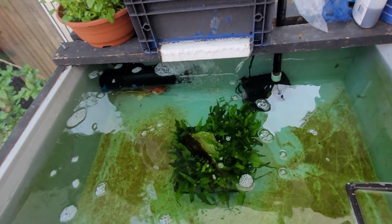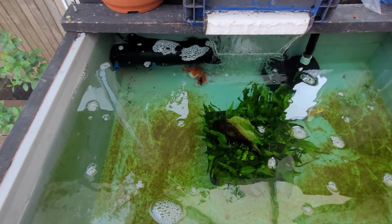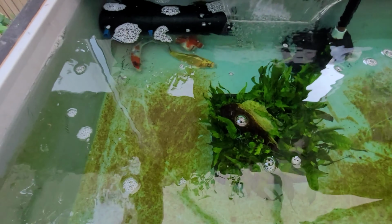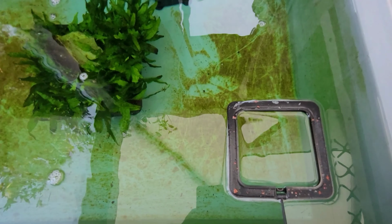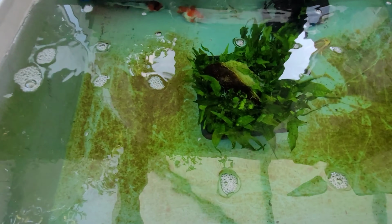Filters are doing really well on it, so I'm just doing a water change once a week now. Chris has bought me two tiny ones. So there's five koi in there, plus Bob, the fancy goldfish. As you can see, all the floor's getting algae on it now. I have got a UV on that little filter there, so that stops the water going green.